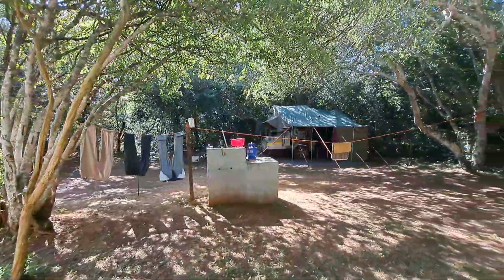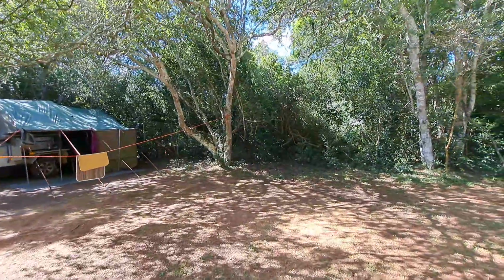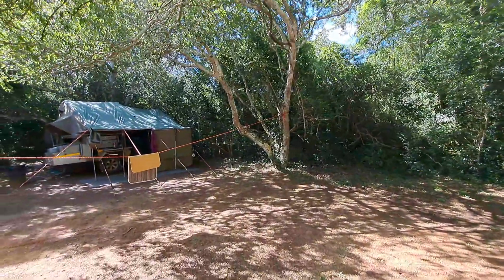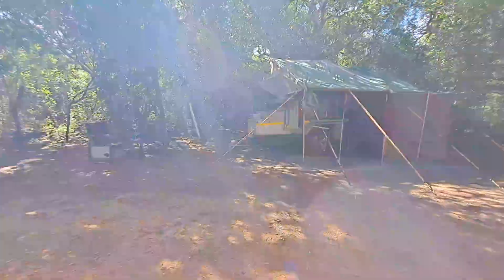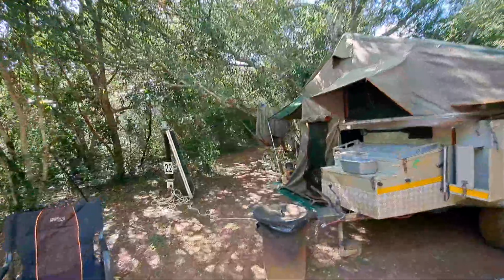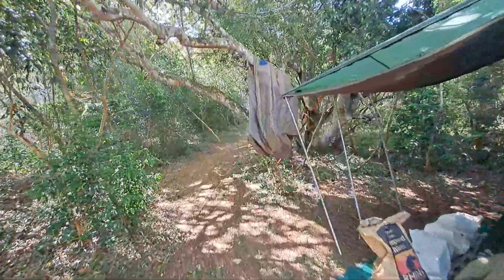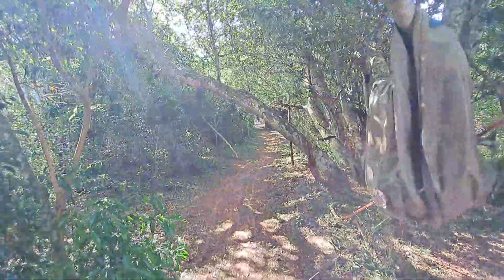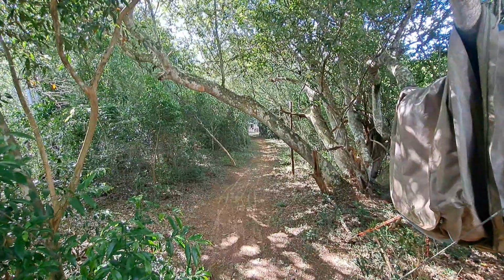In terms of cell reception here, there is virtually zero. If you walk around, you might get something. The sites themselves are interlinked by little pathways. So if you look behind our sites here, there is a pathway that leads through to the next campsite. So if you are camping with friends and you have them at different sites, you are able to do so.